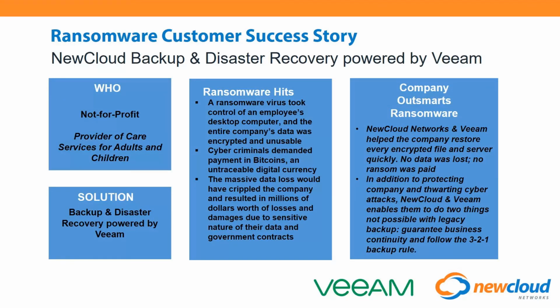And because of the amount of personal healthcare information and all this data that they had on their infrastructure, if they didn't get this data back, it would have crippled the company. It would have resulted in millions of dollars worth of lawsuits and losses. And we were told by the owner that there was a good chance they wouldn't go back in business if they weren't able to get their data back.